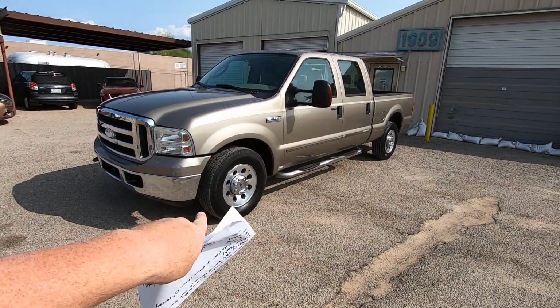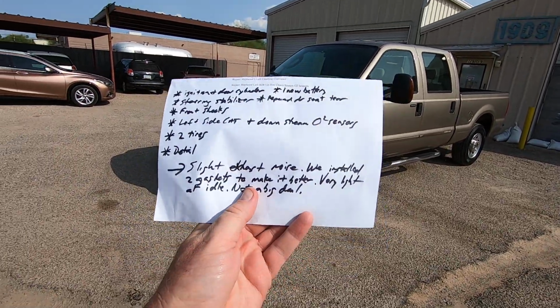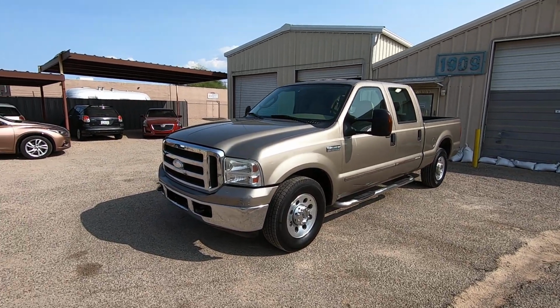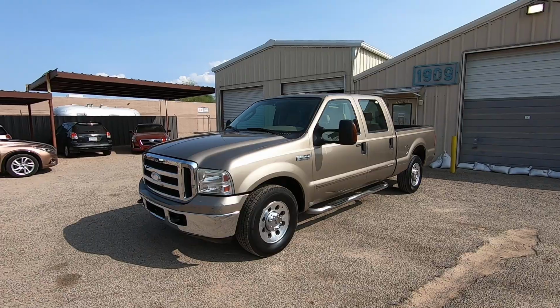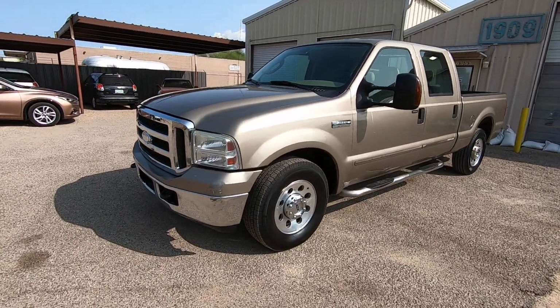The rear tires are new. The front tires were already very high tread, so we did that. It has a slight exhaust noise. We put in a gasket that made about 90% of it go away, but it still has it. To make it go away, it'll cost probably $800 or $900, and that would just go into the price of the truck, and it's just kind of stupid. You don't need that. It's a work truck, okay?